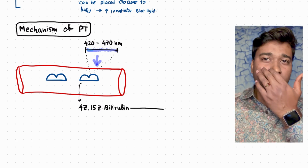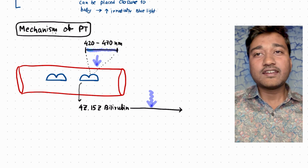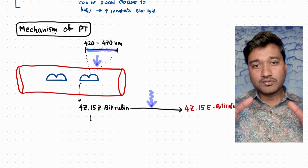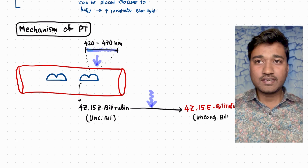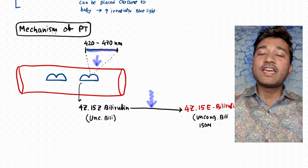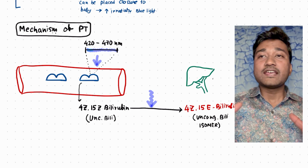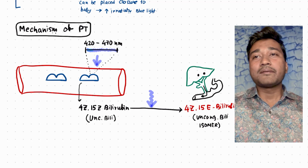Look here. This bilirubin has the configuration 4Z,15Z bilirubin, and blue light is falling over it and converting 4Z,15Z bilirubin into 4Z,15E bilirubin. Both of these are unconjugated bilirubin, 4Z,15Z and 4Z,15E. But this 4Z,15E molecule is an isomer, an unconjugated bilirubin isomer, which is excreted via your biliary system.